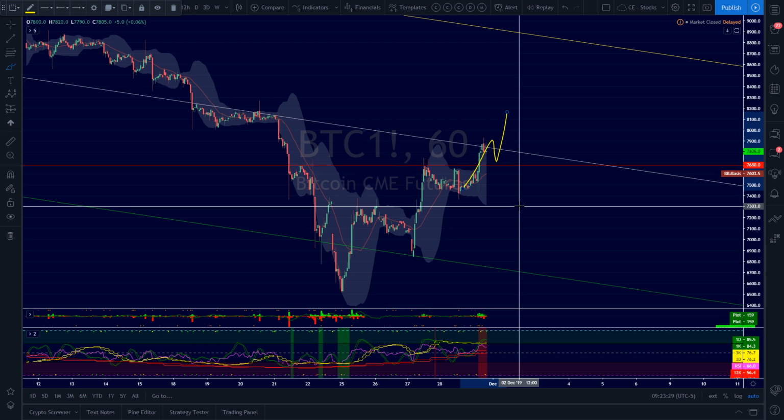Keeping in mind that the Bitcoin CME futures are trading a little bit at a premium compared to spot prices. And then also, BitMEX, just to be clear, is typically in line to a certain extent with spot prices. Even though BitMEX does offer futures markets, their perpetual market is generally based off of spot prices. That's where the index comes from.